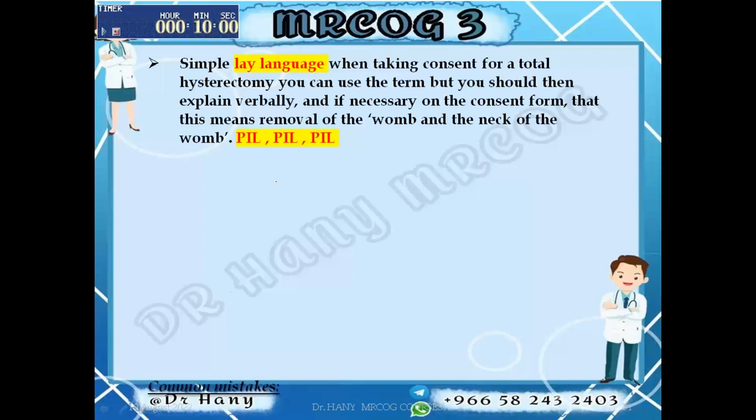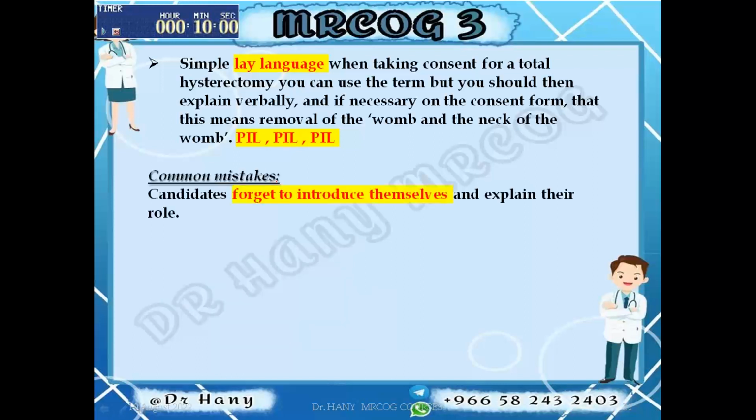What are the common mistakes? Sometimes I will forget to introduce myself. Some candidates forget to introduce themselves in the exam. Stress. Or feeling embarrassed about asking about the social or the lifestyle or the sexual life. No, you should ask. If I ask, are you sexually active? Any problem during sex?